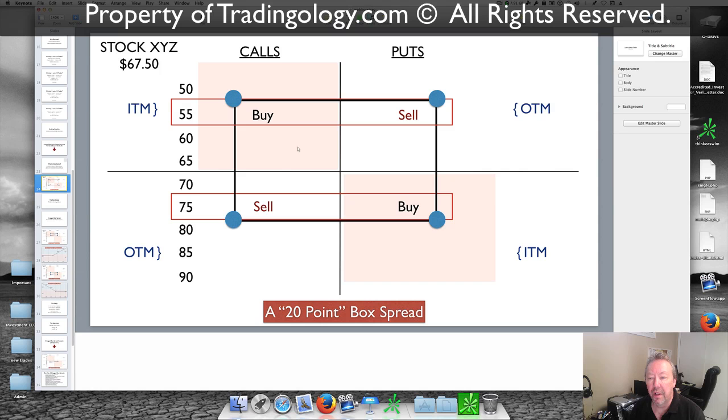Now, when you take a look at this, you're going to understand some dynamics. I'm going to go through it a little bit. It's slightly technical, but just stick with me here, and I think you'll understand exactly what's going on. This is called a 20-point box spread. We're using the 55 strike price and the 75 strike price. The difference between those two strike prices is 20 points. That's why we call it a 20-point box spread. Now, when you're buying a call, you have a certain delta, right?